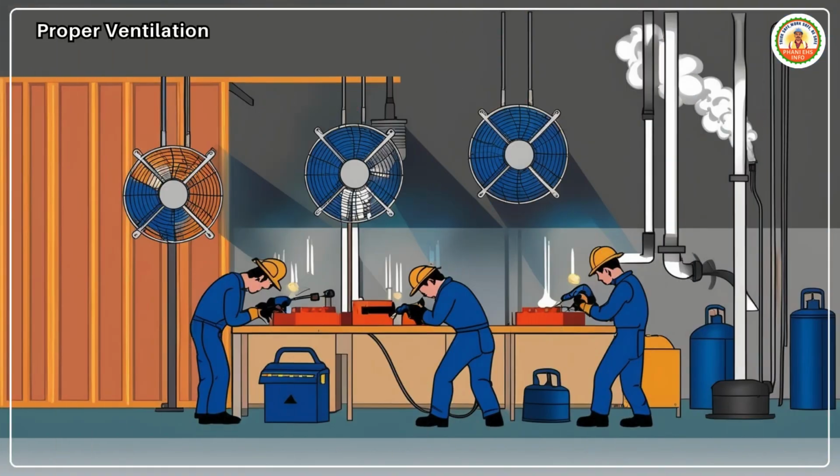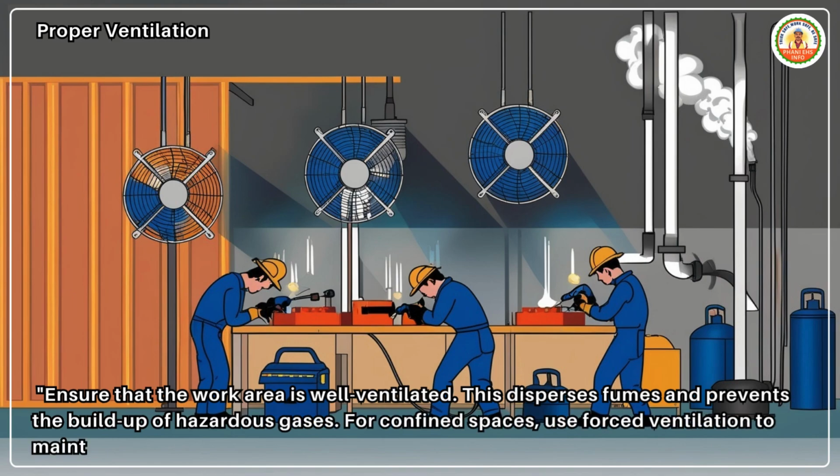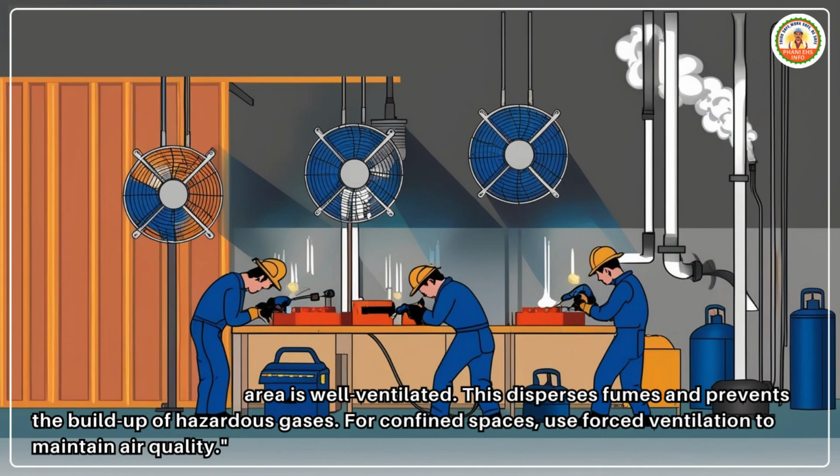9. Proper ventilation. Ensure that the work area is well ventilated. This disperses fumes and prevents the buildup of hazardous gases. For confined spaces, use forced ventilation to maintain air quality.